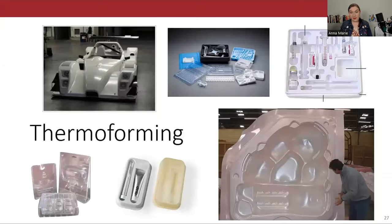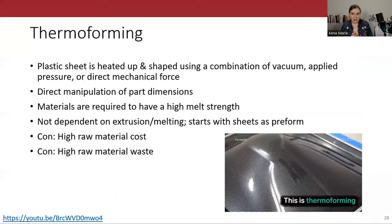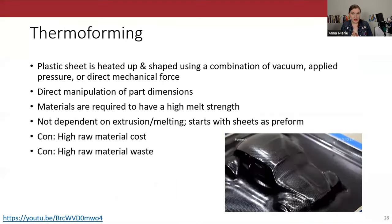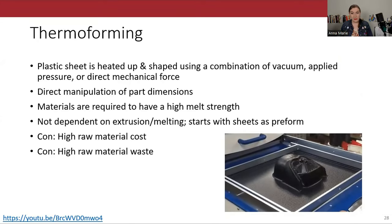Next up, we're talking about thermoforming. Now begins our polymer processing variety hour. I won't talk about these next few methods with too much depth in this video, but if you're taking my class for credit, my slide deck on Canvas will have a lot more info. Thermoforming involves heating up a plastic sheet and manipulating it into a different shape, usually with either vacuum, applied pressure, or some other mechanical force.